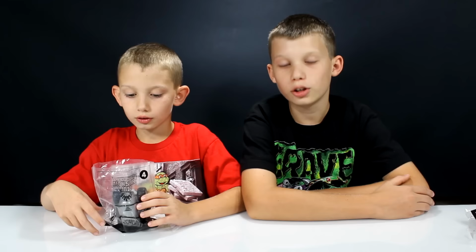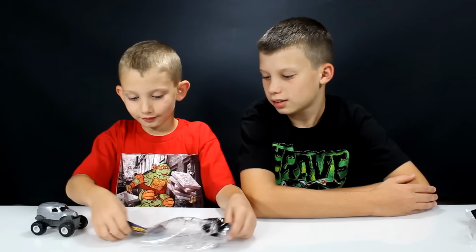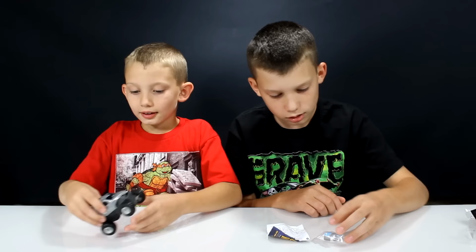Bag number four is NEA Police, which stands for New Earth Authority Police. It is a big gray monster truck.